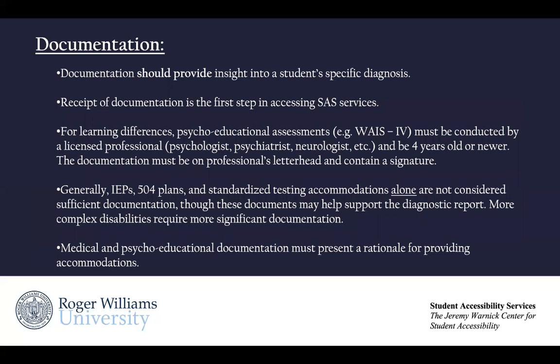So like Laura alluded to, this page is about documentation. So documentation should provide insight into a student's specific diagnoses. Receipt of documentation is the first step in accessing SAS services, or rather, requesting accommodations. For learning differences, psychoeducational assessments must be conducted by a licensed professional, like a psychologist, psychiatrist, neurologist, etc. It must be 4 years older or newer.